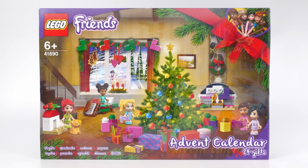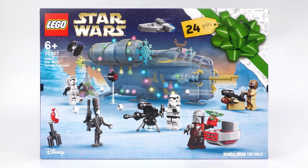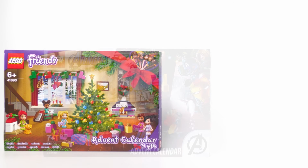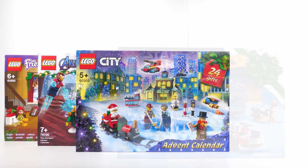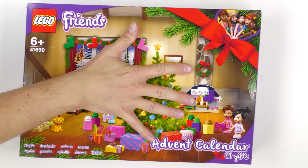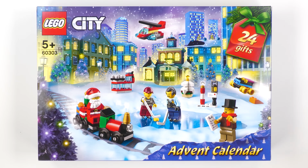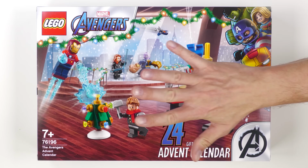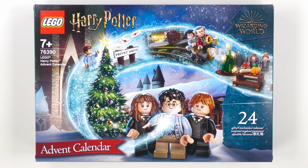We've reached the weekend, and what better way to start a Super Saturday than with a few doors of festive fun. Every day through Christmas Eve, I'll be opening up every door on every LEGO advent calendar, including LEGO Friends, LEGO City, LEGO Star Wars, the Avengers, and LEGO Harry Potter.